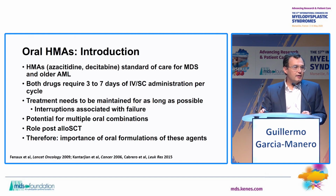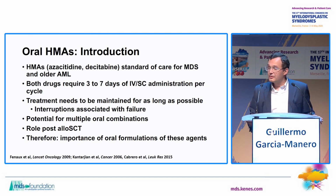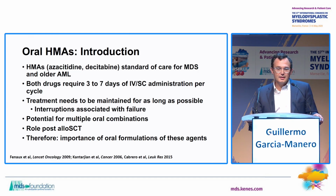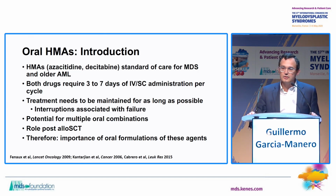So the question is why we need such an approach. I don't need to tell the audience, many of whom actually helped develop and approve these drugs, that both AZA and decitabine are the standard of care for myelodysplastic syndromes and older AML, but they require 3 to 7 days of either intravenous or subcutaneous administration. One key factor, published by Dr. Cabrero, who is now in Salamanca, when he was in Houston, is that interruption of these compounds in patients who are responding to therapy is associated with acquisition of resistance and basically then a dismal prognosis.